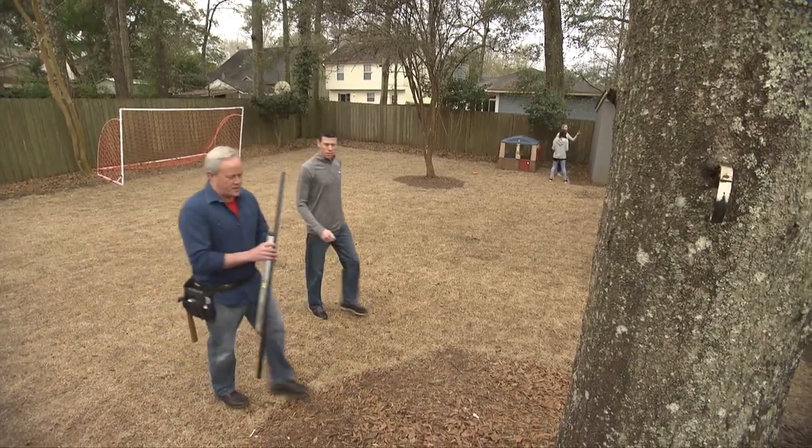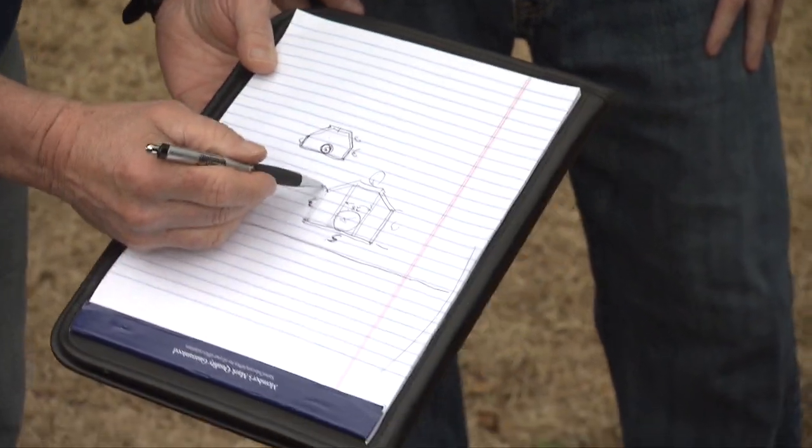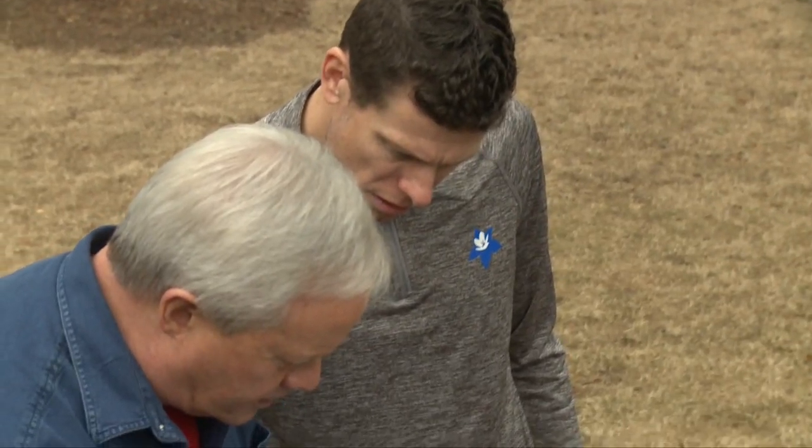Well, let me show you what I have in mind. There's the tree. You have this coming out here about three. We have a little angle that makes it fun.